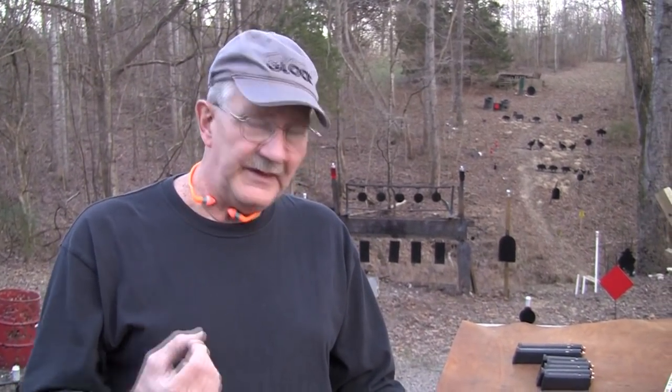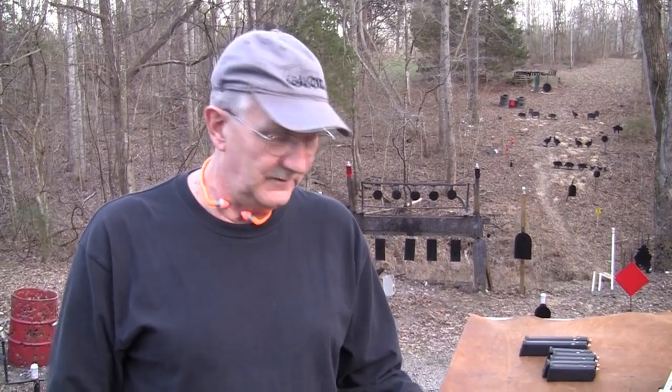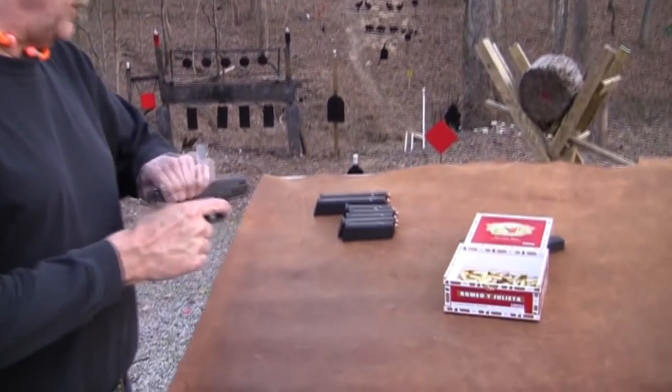But there was a time when I was even stranger than I am now, because I carried and I competed and shot the Glock 23. When I showed up at a match with this thing, people just, man, you gonna shoot that little thing? Doesn't seem small to me now, it seems big. Okay, let's shut up and shoot.